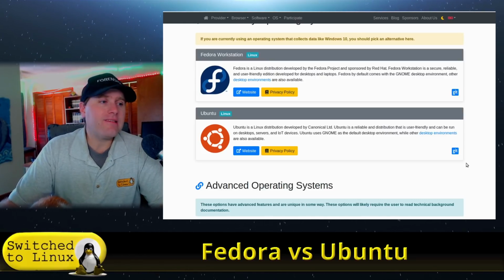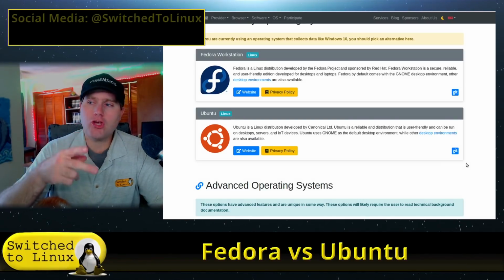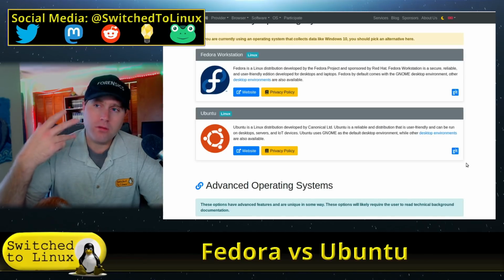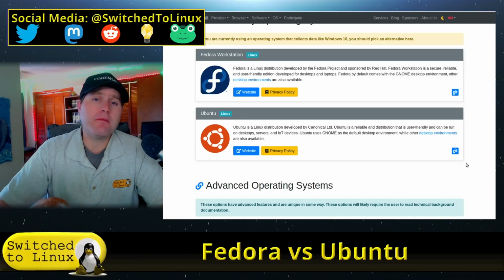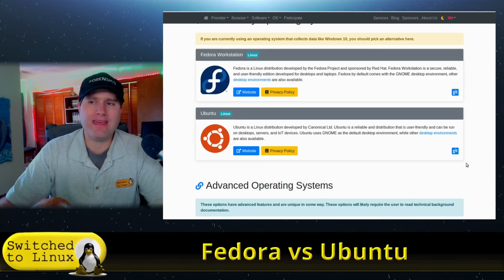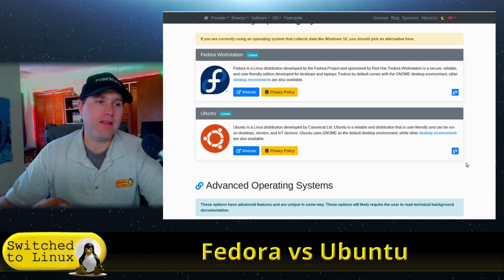But nevertheless, let's go ahead and have a look at these two distributions and ask, number one, are they going to be fundamentally private? Number two, are they good for your basic users? And number three, how are they for just basic Linux distributions compared to one another? You will find that these are probably some of the more different distros that we have looked at. Really, the only thing they have in common is they both use the GNOME desktop environment, although Ubuntu's is heavily modified.